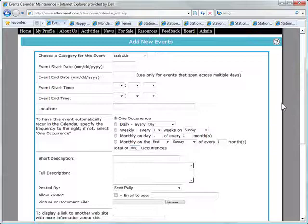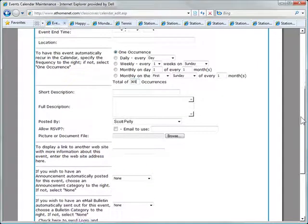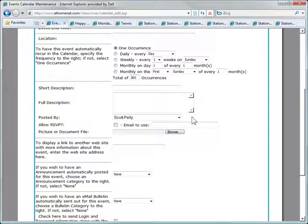The next area that you'll see on this same Add a New Event screen is if you logged in as the primary resident on an account, you can actually switch over and have the event added by the secondary person on your account. In this case, I'm logged in as Scott Pelly, but I can say that Christine Pelly is actually the person posting this event. This is helpful, obviously, if you're logging under an account, but you're listed as the secondary person on that account.